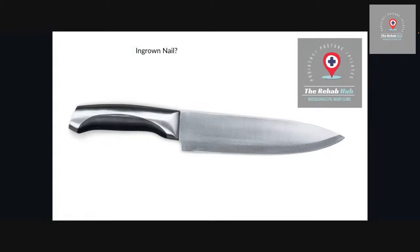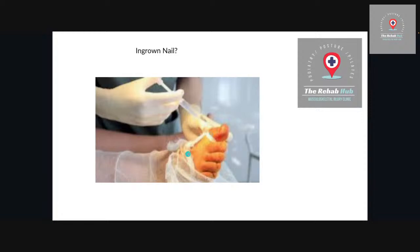And the problem is the nail that is stuck into the tissue. So the problem isn't the infection itself. The infection's there because there's a foreign body sticking into your tissue that's allowing a portal of entry, allowing that infection to happen. So we need to remove the nail, the knife, and allow the body to heal itself.